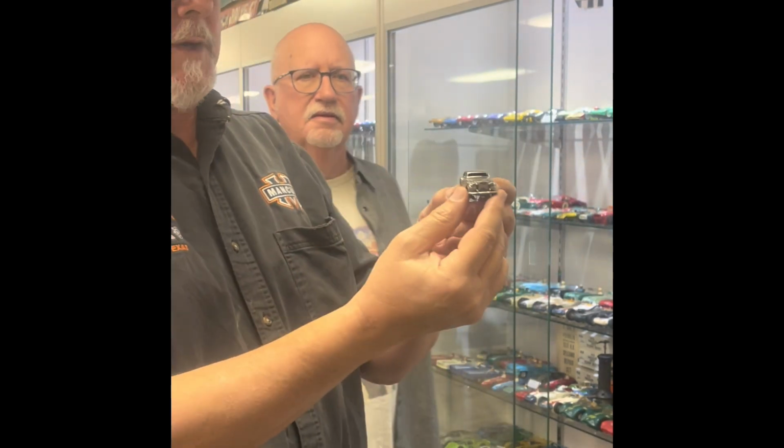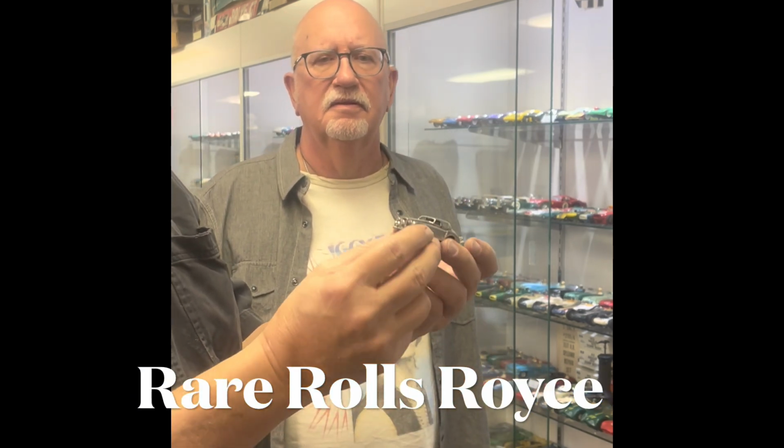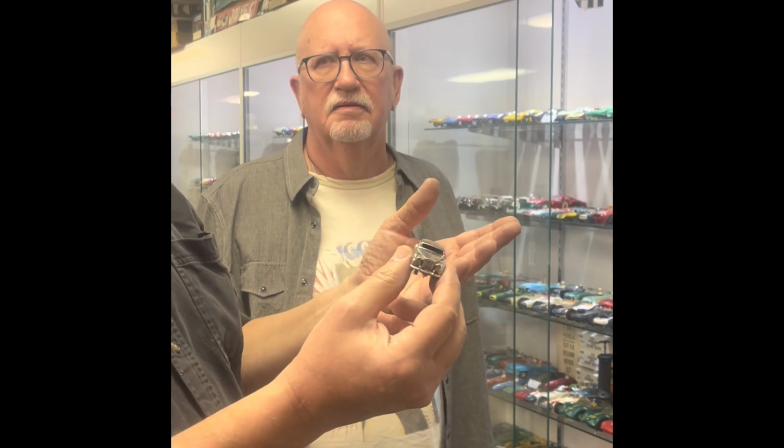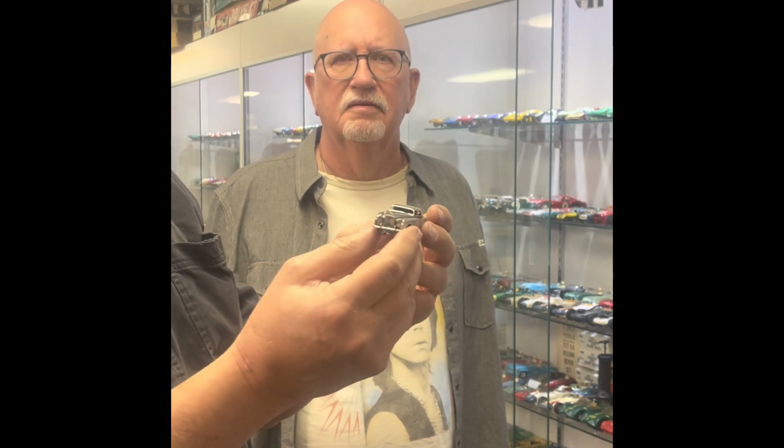This is a car that has quite a story. This is a Rolls-Royce by Marx. The Rolls-Royce is not rare, but this one is rare. This is die-cast and silver-plated. And Marx made 10 of these for their executives for Christmas. How did I get this? I have no idea, but I either got it off of eBay or someone approached me and sold it to me that had gotten it. But as far as I know, it's the only one that still exists. Sterling silver metal Rolls-Royce by Marx. Wow. For executives.